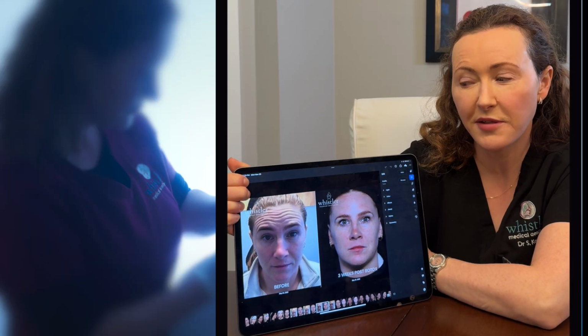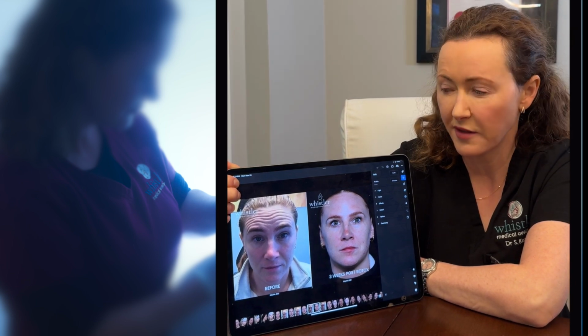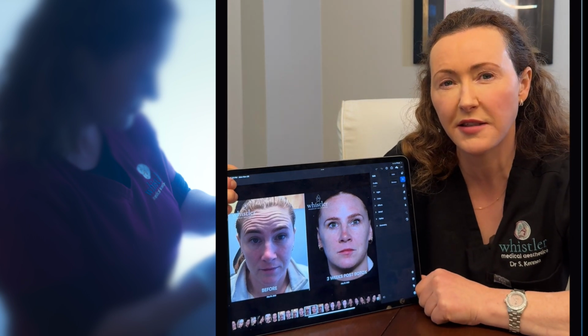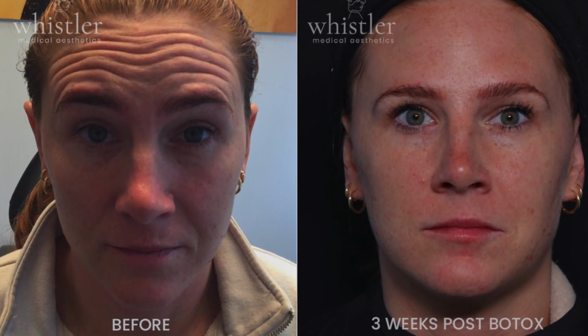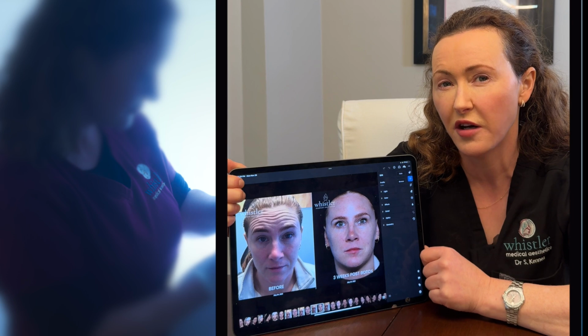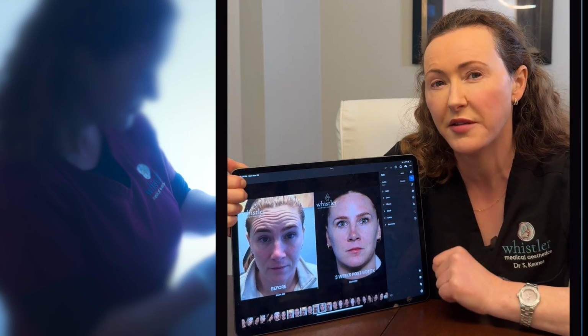So I'd say this was a typical first Botox patient that we have in our practice in Whistler. So the patient comes in, she's got a very strong frontalis that's leading to almost like a male strength, deep furrows in the forehead. So it's no surprise when you see this patient that you can understand why, even though she's young, she's going to be seeing lines in her forehead earlier than maybe some of her friends at her age.